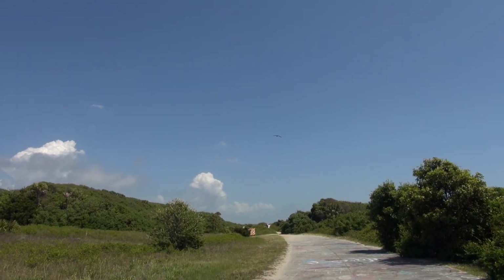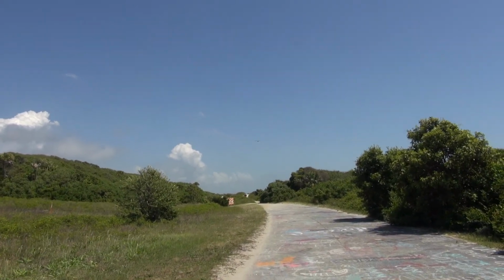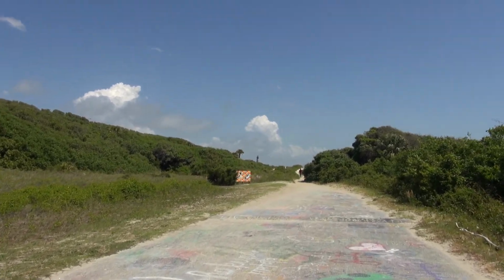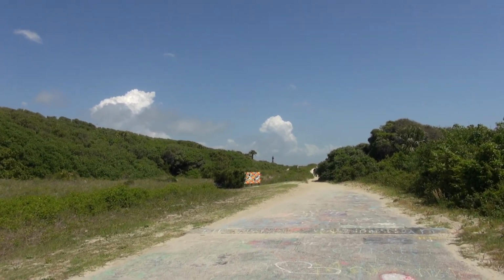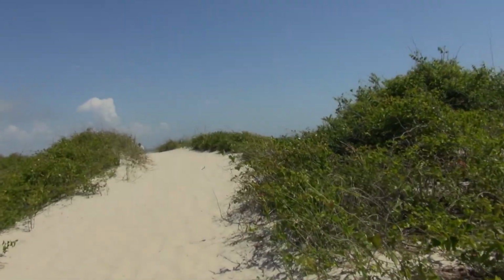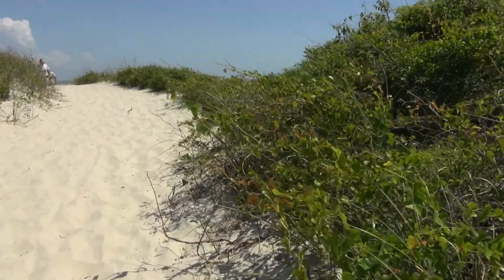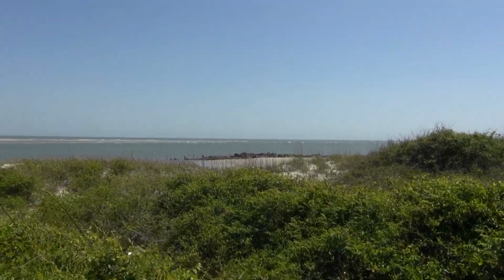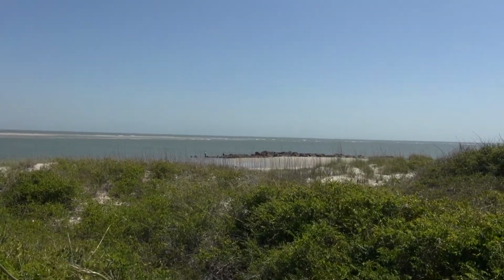That pelican there was keeping it brief. So I just now am able to see the top of the lighthouse. So I am heading straight for it. Yes, I am. Stay tuned. There's somebody coming right now. There's people down here fishing. Hi, y'all.